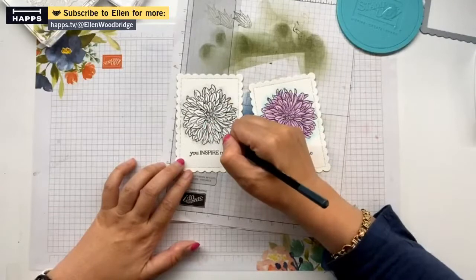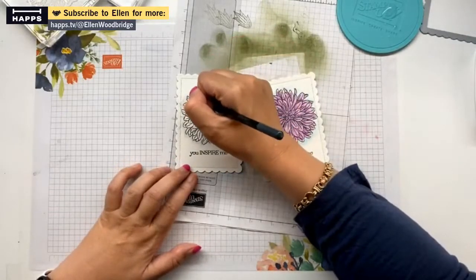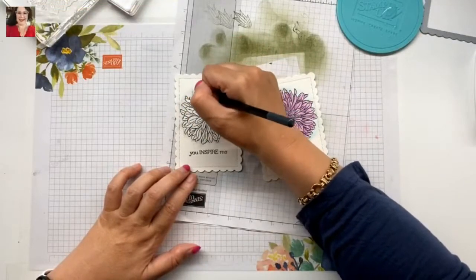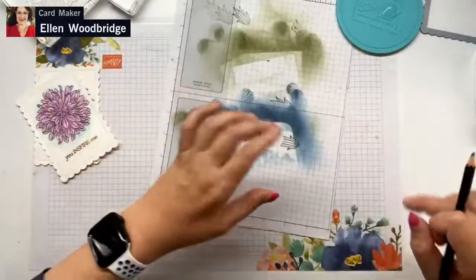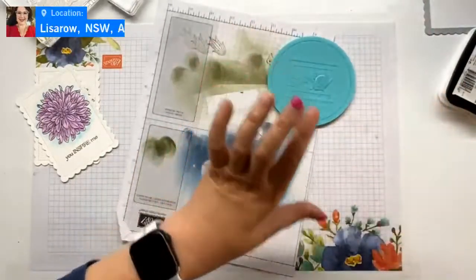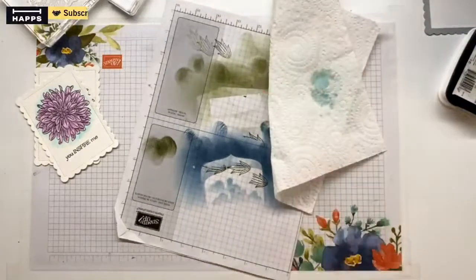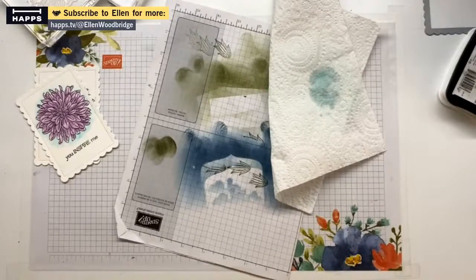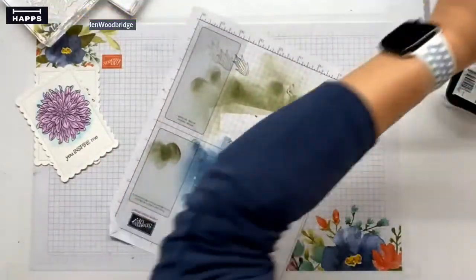I do like that. Just adding in, I don't actually need to blend out, but I'm really happy with that. Okay, pencil away, grab a paper towel for our water because that could be very, very dangerous. We could ruin our whole card with that, but I'm not going to.